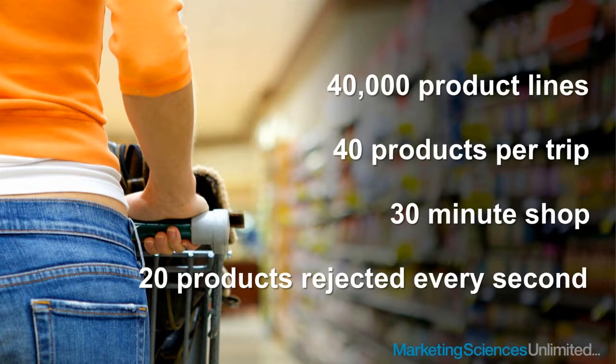To be successful, your pack needs to stand out. It needs to communicate your proposition. Now, that's nothing new there then, but do the maths. 30 minutes to narrow down 40,000 product lines to the 40 that we want to buy. It means that shoppers will ignore or reject some 20 products every single second, or over 1,300 products every minute. So question yourself about your pack. How fast does it grab attention and communicate its point of difference?